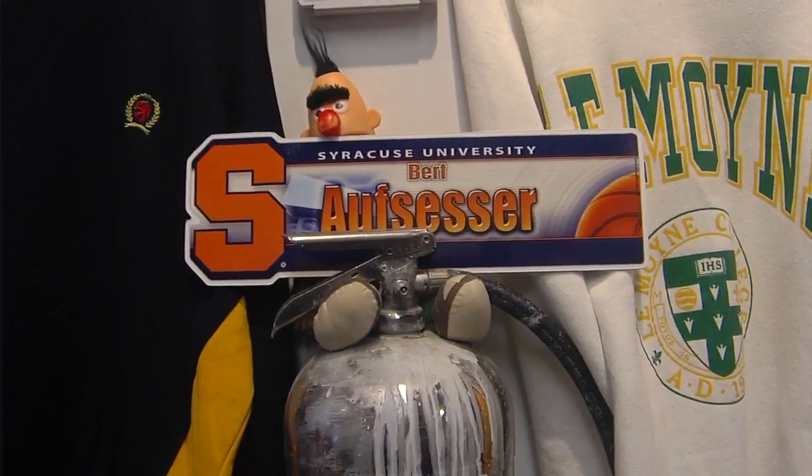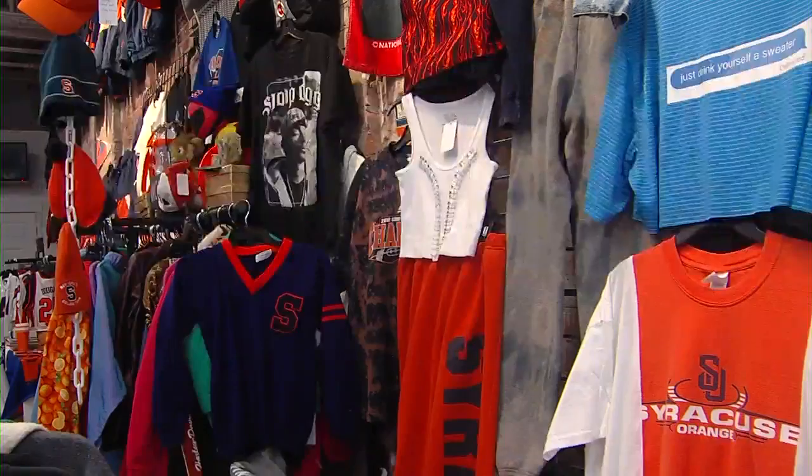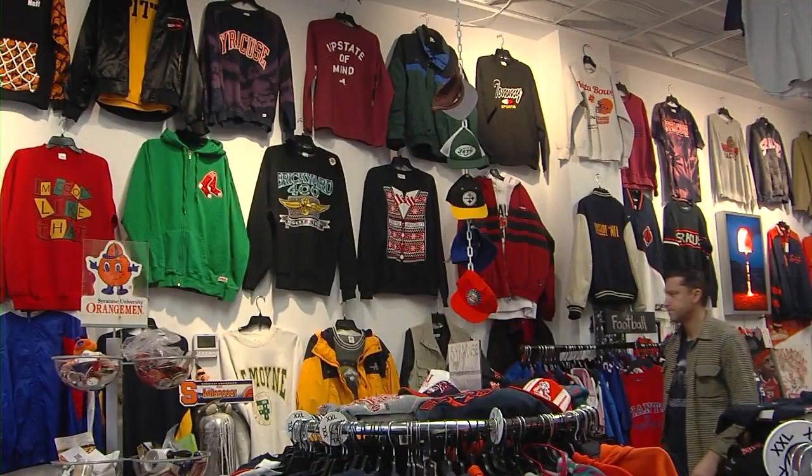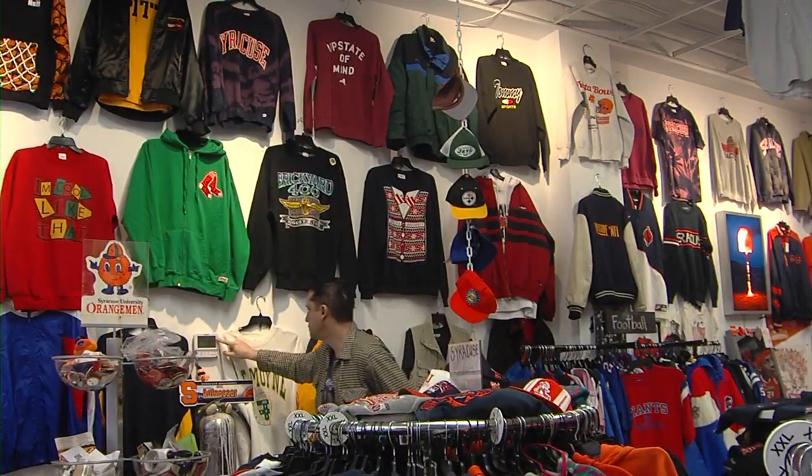Bert Offsesser, owner of Scholars and Champs, started collecting vintage clothing and objects around 7 to 8 years ago, and he would have his mom sew certain pieces together to restore it. Next thing you know, I had a whole storage facility full of fun collectible items to wear to a game or to a cool event in Syracuse.